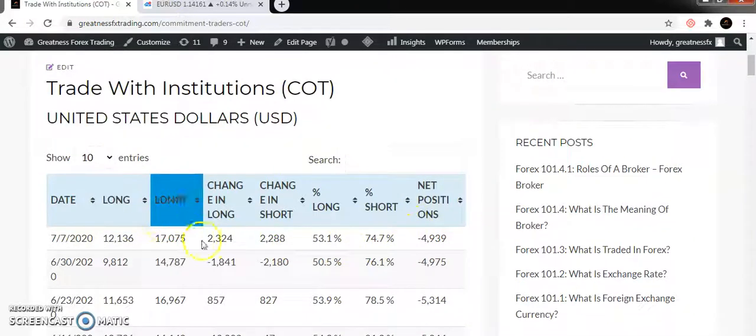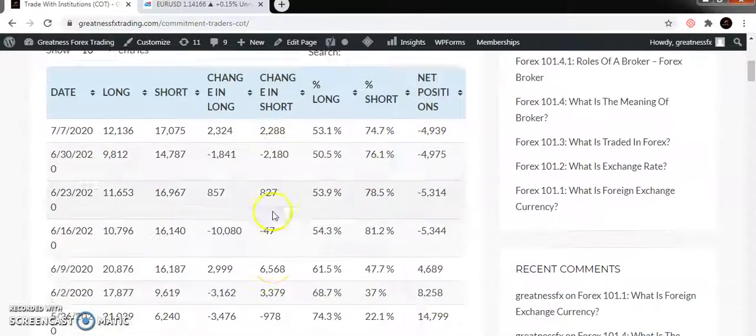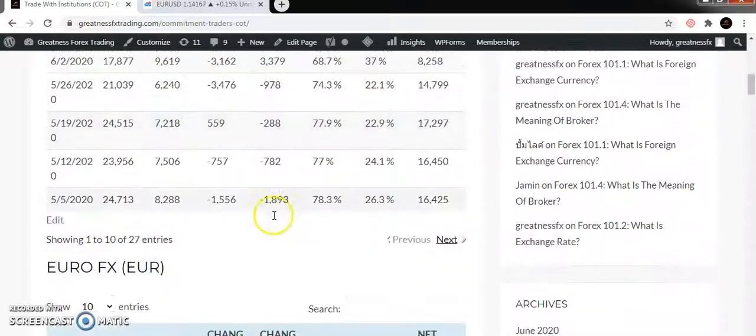Now what can we see here? Overall, you can see the US dollar is moving down. The bears are in control of the US dollar. I mean, those people pushing the market downward are in control of the US dollar. So the bears are in charge. Overall, the US dollar is in a downtrend, moving down.